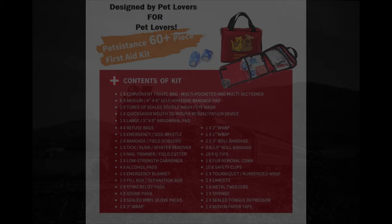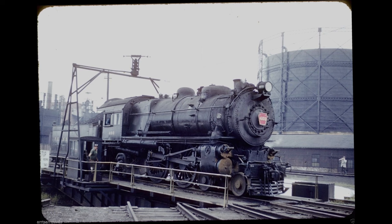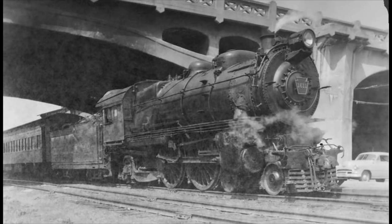Hey everybody. Well, today I'm going to talk about this E6, Pennsylvania Railroad's E6. It's pretty legendary, I guess, amongst PRR modelers. I'm not specifically a PRR modeler, but my father was, and he actually had two of these things. They were both Bowsers. He built them, and they were kind of his pride and joy.